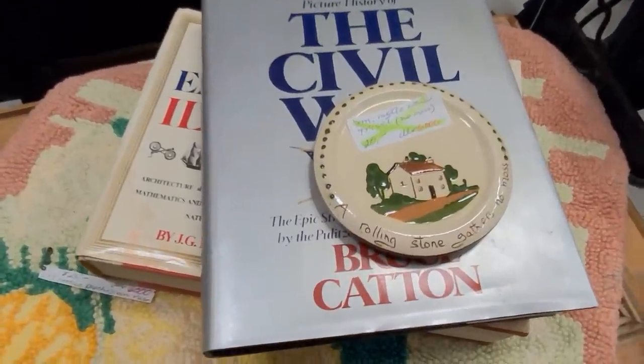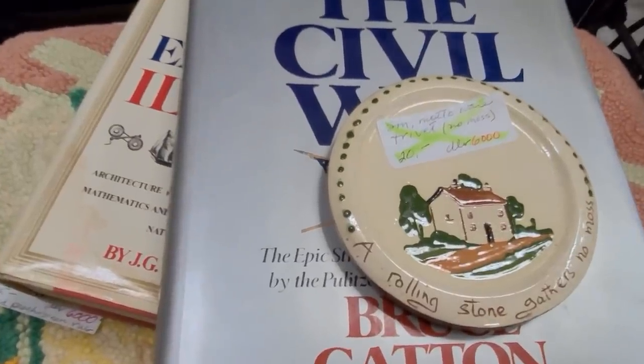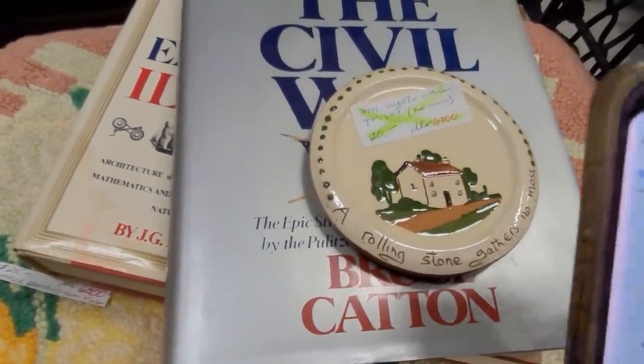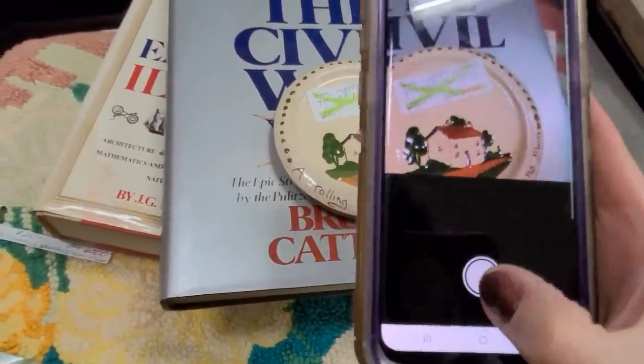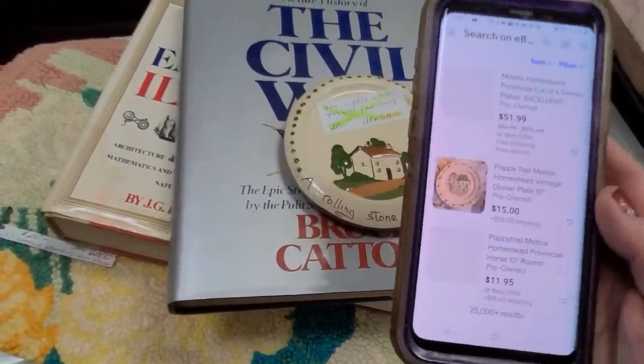So I just found this Devon Motto Ware trivet. It's on sale for $10 here. Oh, there are two more here. Let's do a little searchy search on my phone here. I'm going to do a little eBay search.